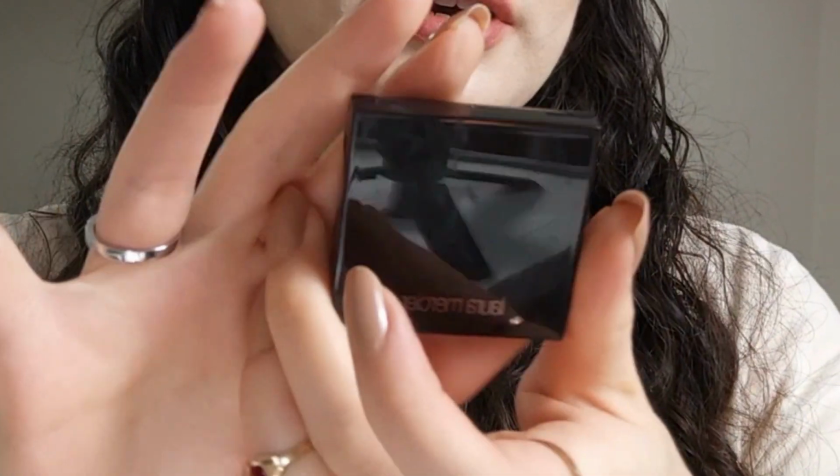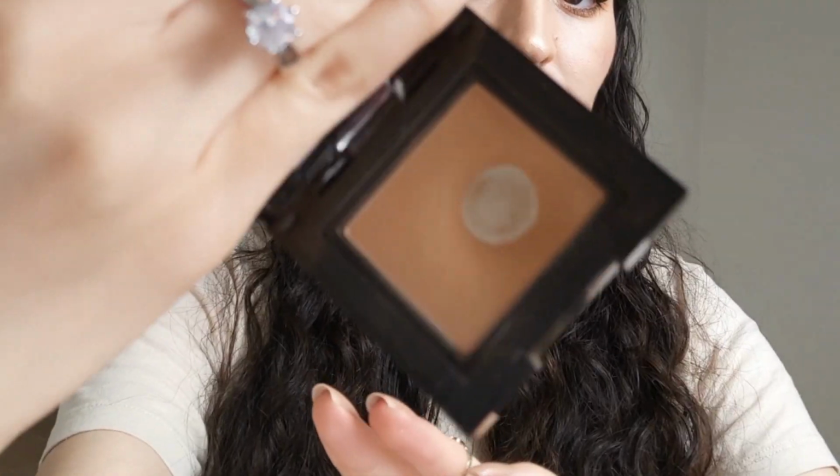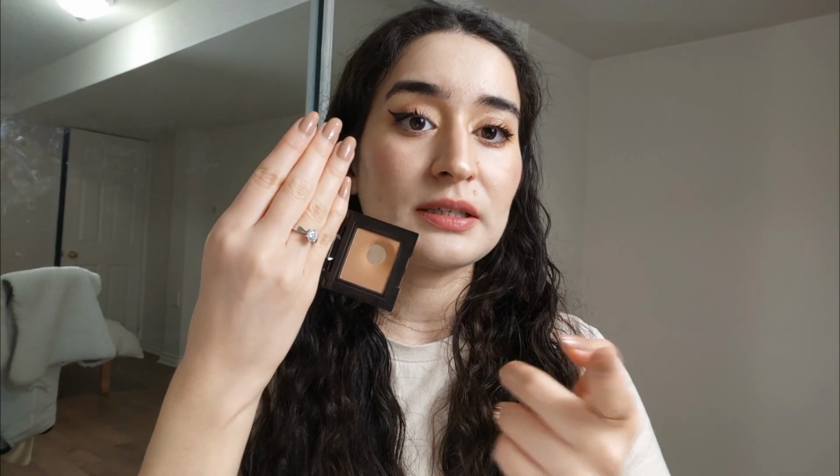Okay, so what we have here is Laura Mercier Translucent Medium Deep. I don't know what color this is exactly, but this was a gift from my mom and I've been using it for about half a year, maybe more, maybe like 6-7 months. And I'll show you guys how much of a pan I have on that. Okay, there we go. And this shade is like my classic staple shade. I use this for my eyeshadows and I also use this for contouring.